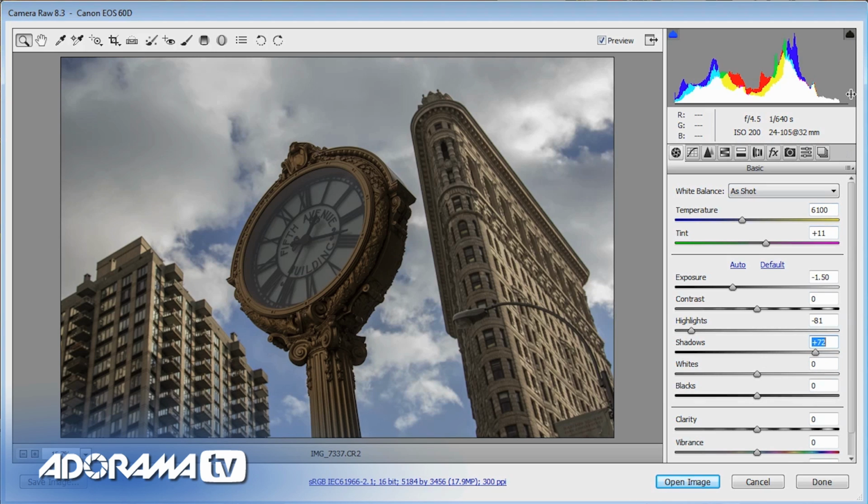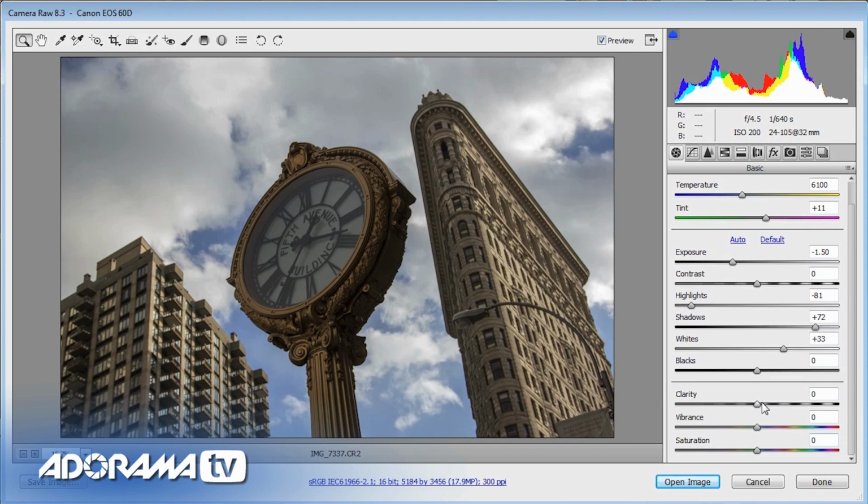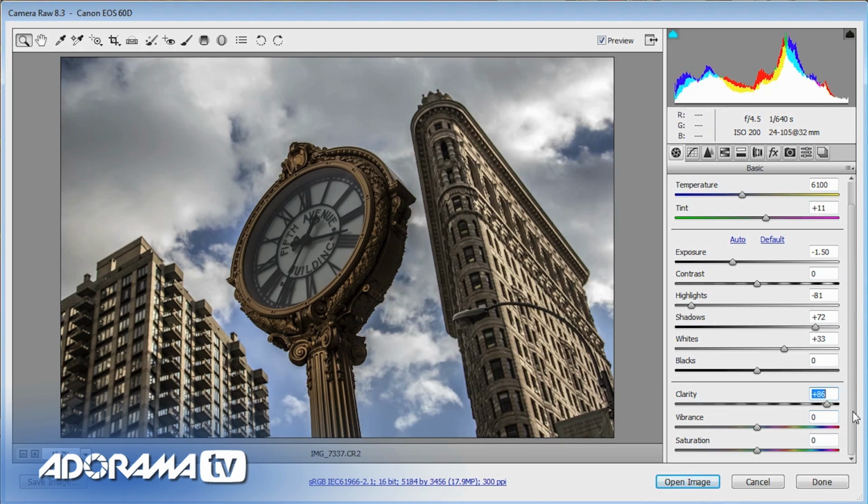A little bit underexposed, there's a bit of a hint of a gap there on the histogram, so let's just bring up the whites just to fill in that end. Now obviously this picture needs clarity. I say obviously, I do use clarity a lot, but this picture's got some great texture and that's what clarity really picks up on.